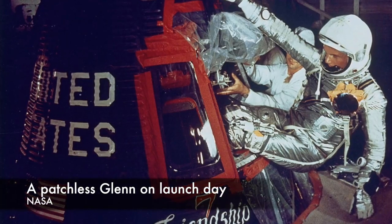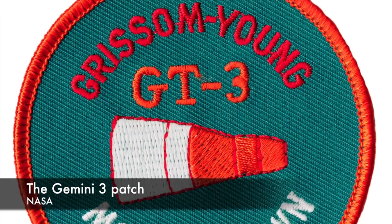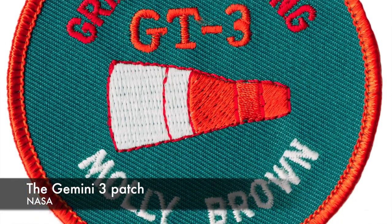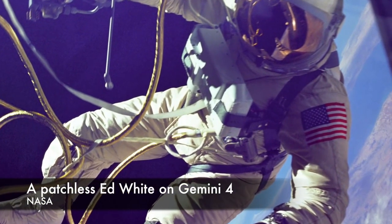The Mercury astronauts flew with a NASA meatball logo and name tag on their suits, but no mission patch. The ones we recognize today were actually designed after the fact as commemorative patches. The same is the case with Gemini 3 and Gemini 4 mission patches. Gemini 3 was the only mission of the program to have a name, the spacecraft was called Molly Brown, and Gemini 4 was the first flight on which astronauts wore American flag patches on their suits.